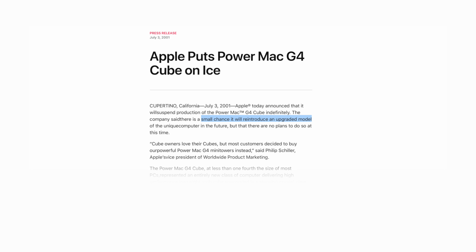The weird thing is that when the Cube stopped selling, it wasn't discontinued. It was suspended indefinitely, according to Apple's website. Suspended indefinitely. So does that mean maybe the Cube could come back one day? It's something to think about. But for now, let's stay in the past and take a closer look at this Mac.